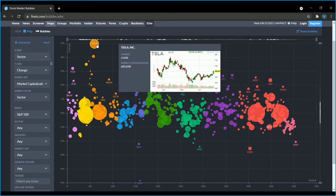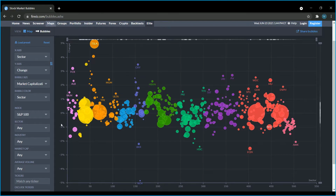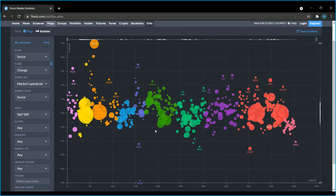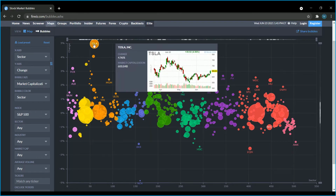So Tesla's having a very good day, whereas it looks like most of the S&P 500 is right here, right in between being down 1% and being up 1%, or maybe up 2%. It looks like the vast majority of the S&P 500 is in that range, and we have a couple of outliers. So that's good information. That makes me wonder, what's going on with Tesla. It's vastly outperforming the rest of the S&P 500. That's very interesting to me.